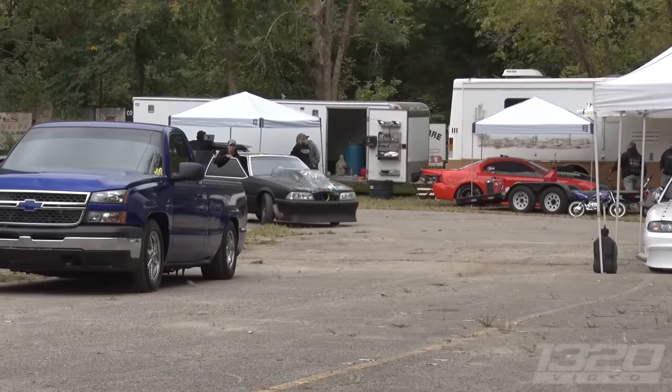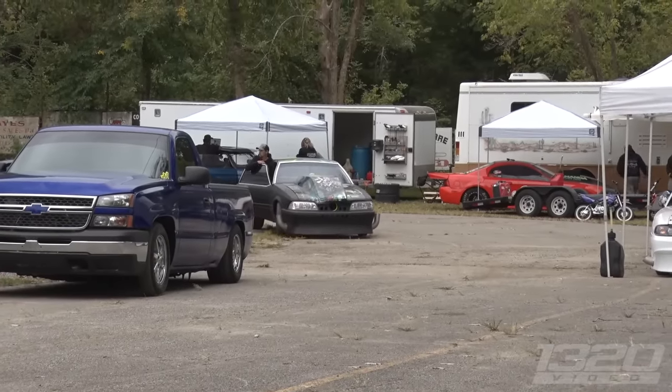Normally when you go to races and there's a hard tire class, they're usually the slowest cars on the property, but these actually look pretty stout. Like there's one with bull horns on it, there's a few turbo cars. They just have a different tire. I'm excited to see how fast these cars actually go. All right, time for first pair, first round. Let's go.